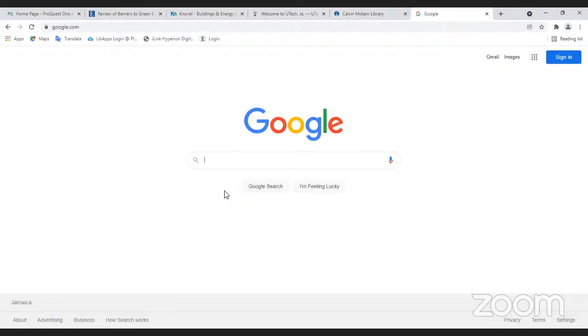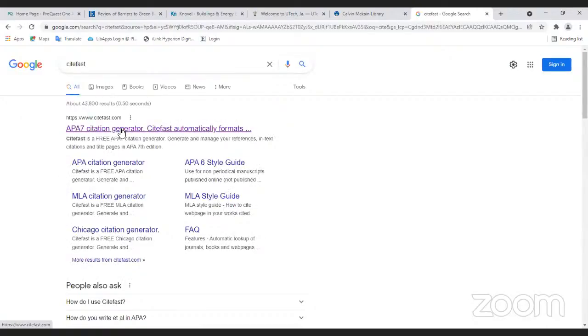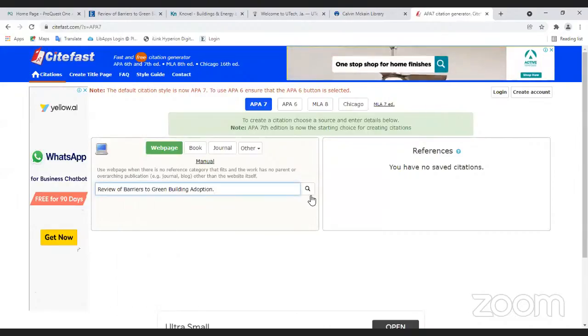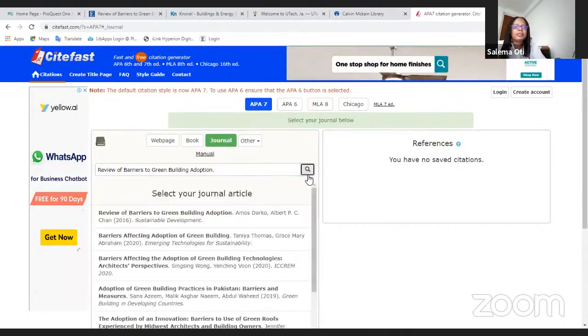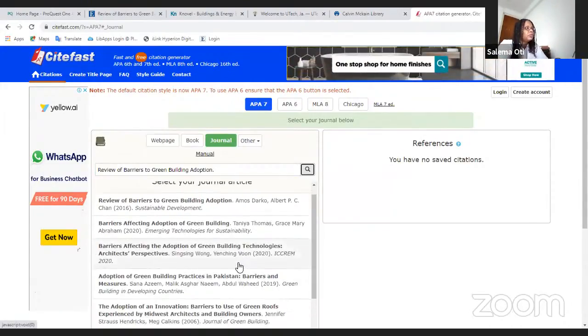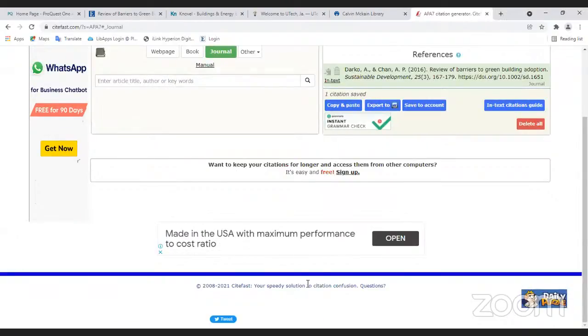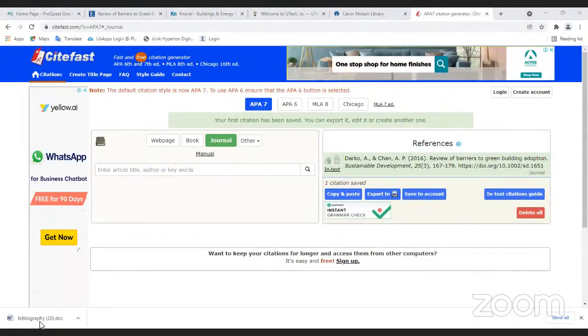All right, so I also use this one sometimes. This is SiteFast, and this is also a very useful tool that you can use as a substitute for the time being. So this one allows you to copy and paste. It allows you to export to Word, or you can save. If I say export to Word, and there you go again.